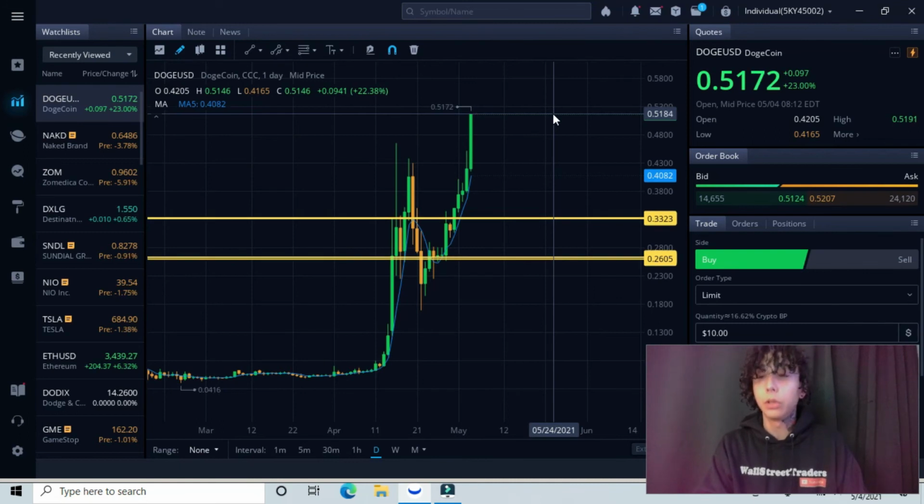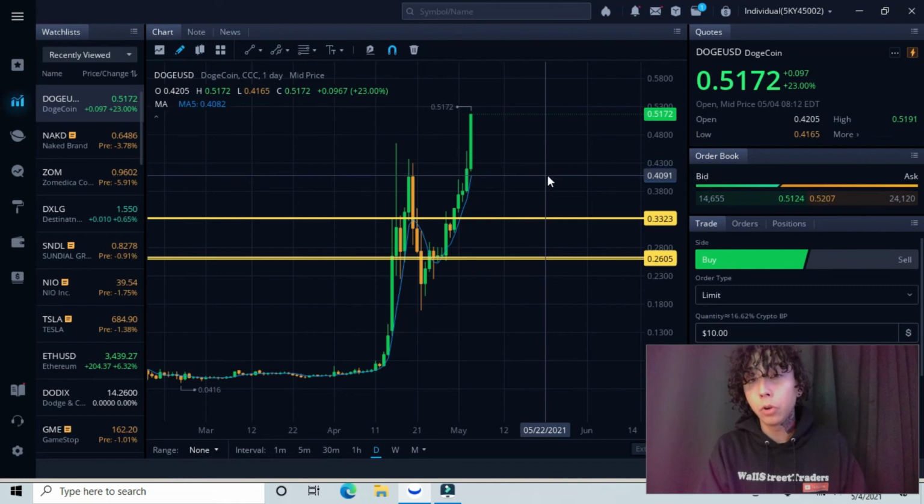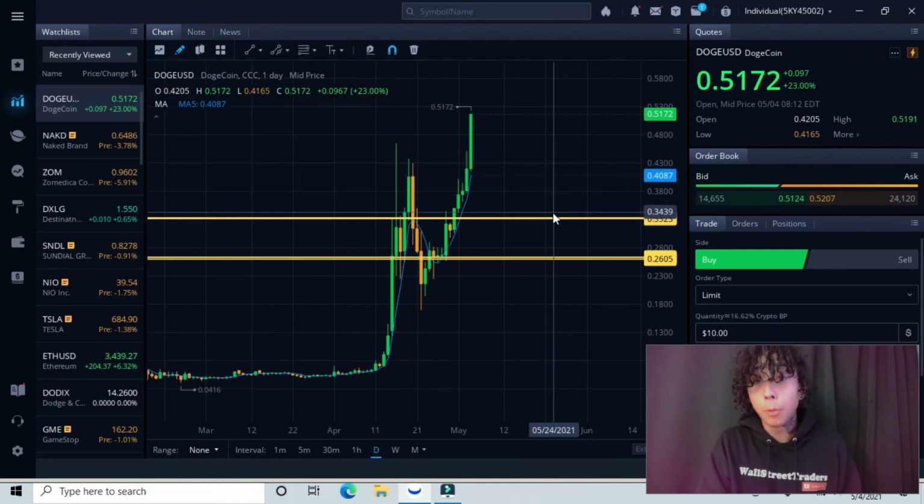So what we do is we just wait for the better entry, wait for this to pull back. What you could do is load up some at the 40 cents, and then if we do pull back all the way down to the 33, then you can load up some more. Personally, I think that's what I'm gonna do for my initial entries.